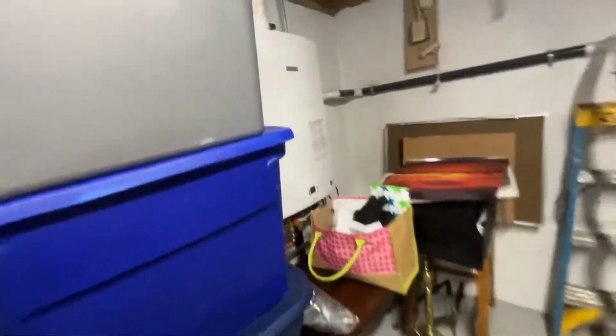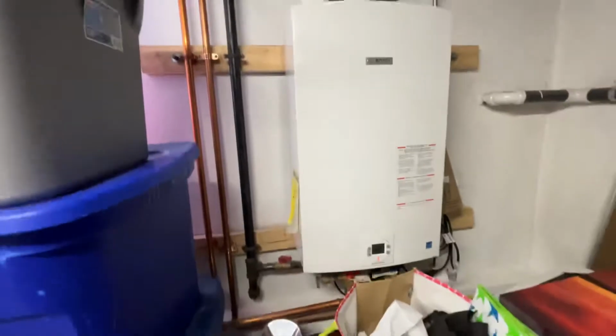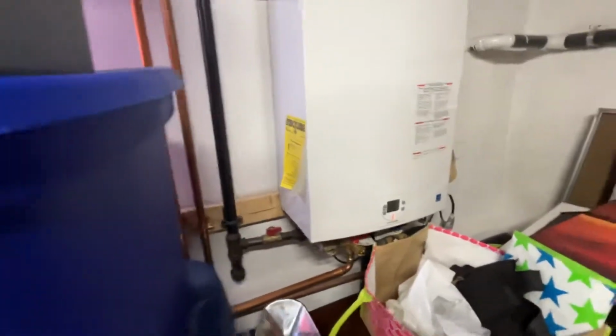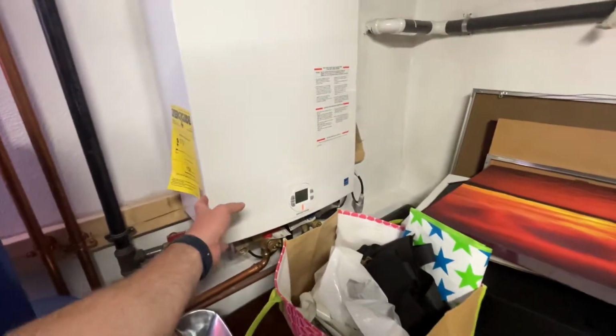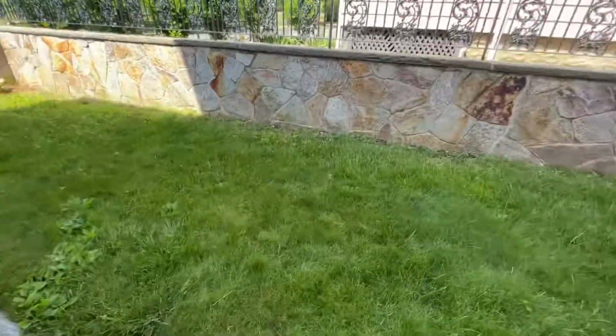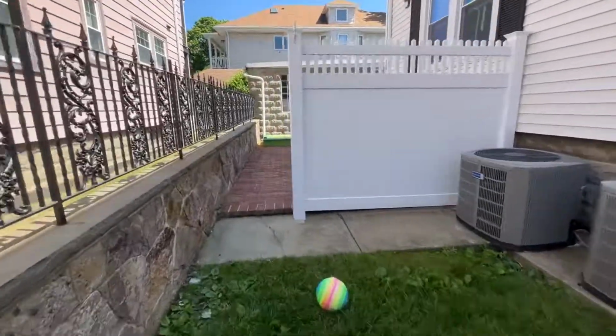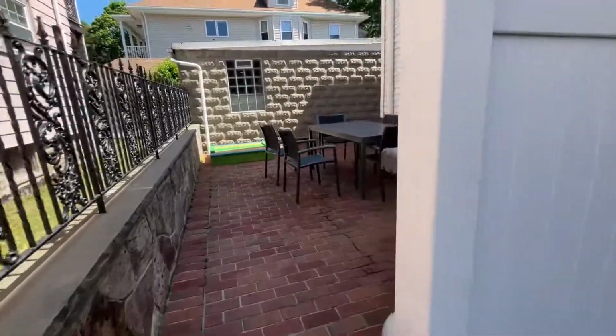And then you have your hot water heater, which is an on-demand high efficiency, let's see, percentage. Doesn't say the percentage of efficiency, but very, very energy efficient. And then a walk out to the backyard here. The side yard, I should say. Not huge, but you do have a patio, which is shared. Here is the shared patio.